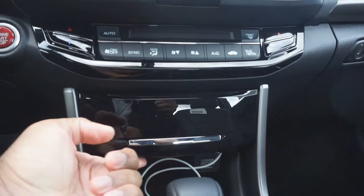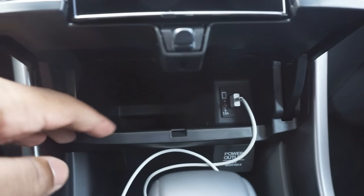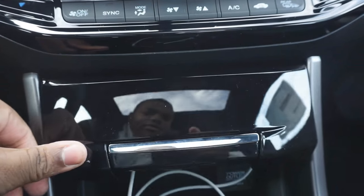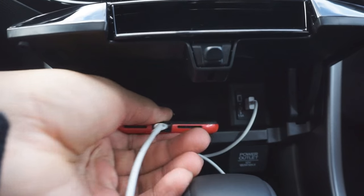Now in here, I already showed this to you, but this is just a little center cubby, which does have room for a phone. I'm pretty sure this does not fit my iPhone 7 Plus.